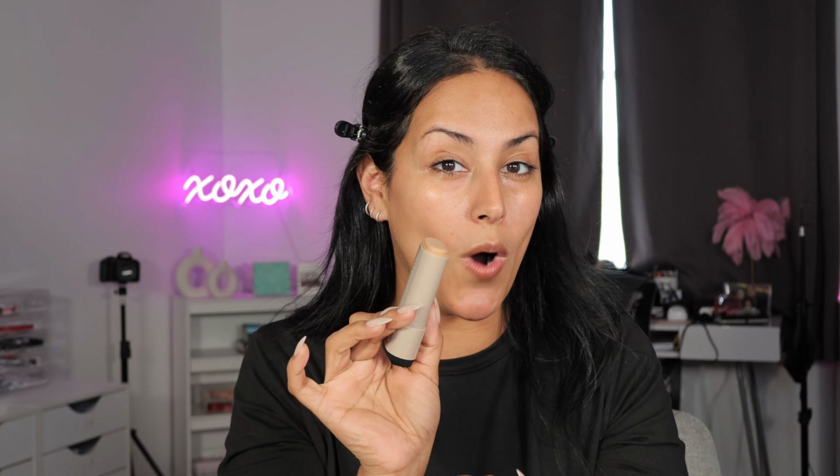So I'm gonna go ahead and use the ABH. This is their beauty balm. It is their serum boosted skin tint. So you're applying skincare while you're evening out your complexion. And you don't have to be afraid of this because it has the smallest amount of radiance that it's going to look hydrated versus luminous.